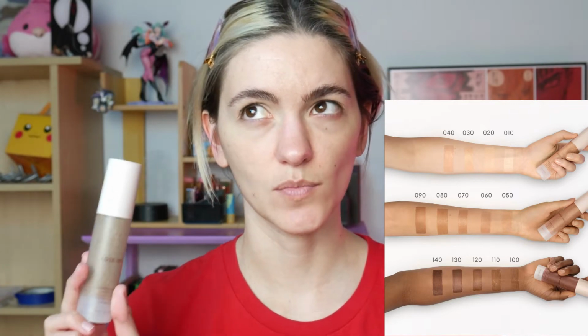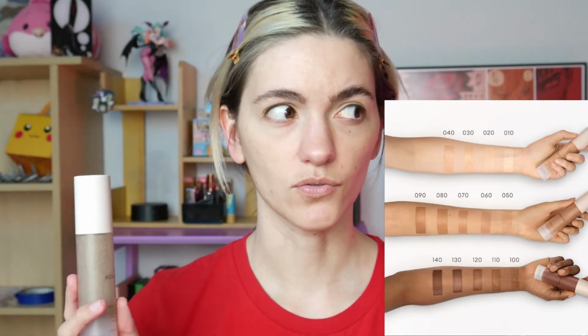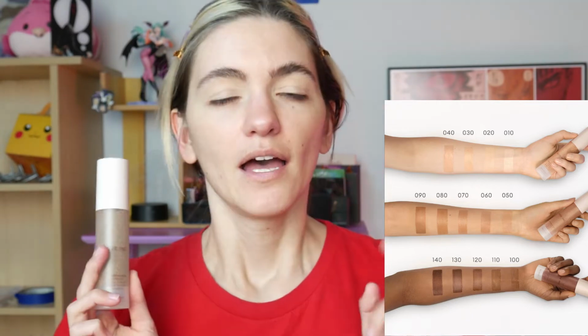So then I went with the 60, and this should be the light to medium neutral, if I'm remembering that correctly. If I can find a picture of the tones listed and what the shade range is supposed to be, I'll have it listed here.